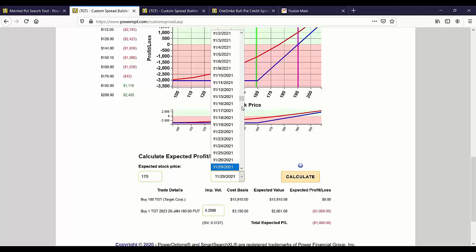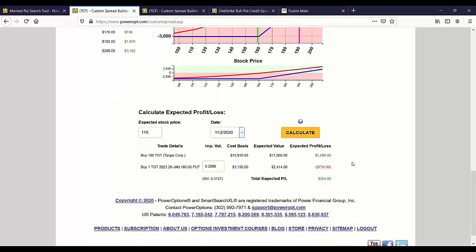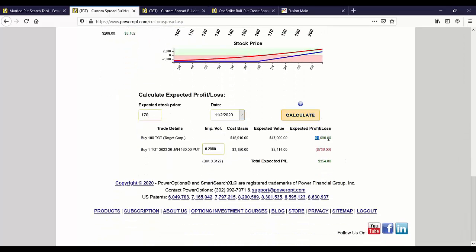Okay, and we got to scroll way back here. So we're talking November 2nd, November 3rd, right before the election. Okay, so why am I showing this? Well, we have about almost an $11 gain on the stock, and we're going to lose about $730 on the put, so we're still going to have a gain of $354. This is the 2-year output. The expectation with this implied volatility is that we'd lose $736, and we'd have a total profit of $354.